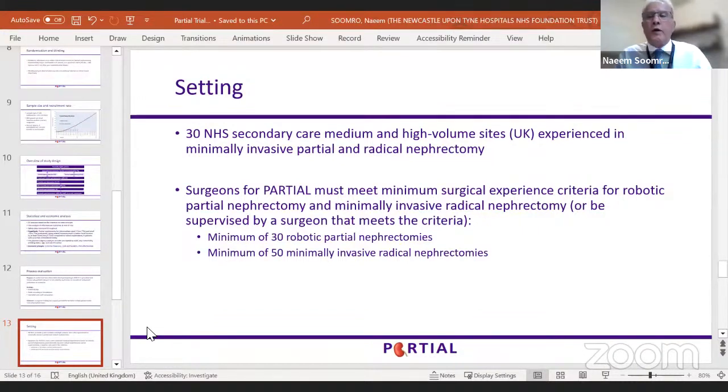We also want to quality assure. We were very keen because when many robotic trials or technology trials came in, the quality assurance of the surgeons and the centers was probably not undertaken well. We were very conscious of that based on previous experience. So for a surgeon to be eligible for the trial, the surgeon must have minimal surgical experience for a robotic partial nephrectomy and MIS for radical nephrectomy, or be supervised by a surgeon that meets that criteria.